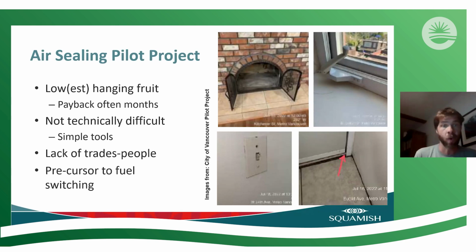Another problem we have in Squamish and in a lot of other communities is we just don't have tradespeople ready and willing to do this. And those that do it sometimes charge a pretty painful amount of money. Also, in Squamish, we're really trying to encourage people to fuel switch a lot of the time, so air sealing can be a very good first step along that journey.